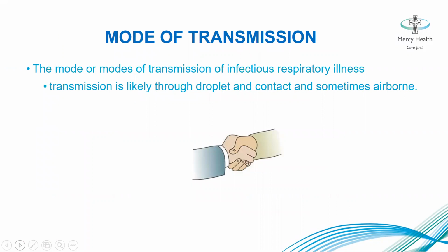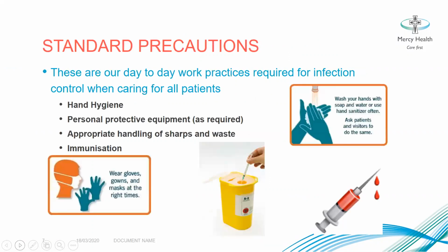Mode of transmission for infectious respiratory illnesses is through droplet and contact, and sometimes we have airborne precautions that we'll take as well. Our standard precautions are our day-to-day work practices required for infection control when caring for all patients and residents. Hand hygiene: I've said this 3 times already, but I will say it again, washing your hands with soap and water or using hand sanitizer often. Also ask your patients and residents and their visitors to do the same. Use personal protective equipment as required, appropriate handling of sharps and waste, and also our cleaning regimes and immunisation programs.